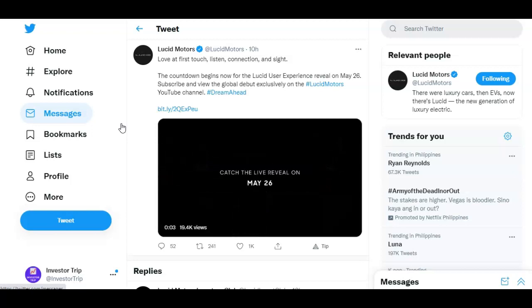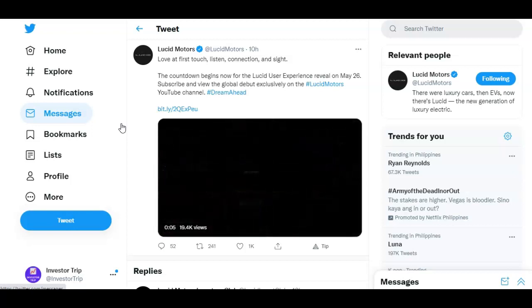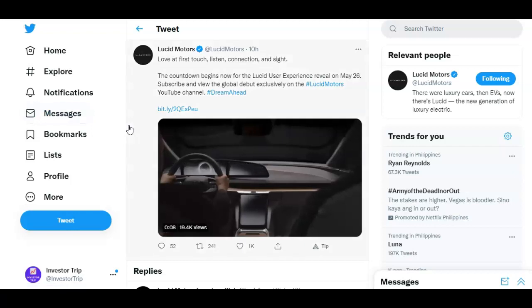People are finally going to be able to go outside, enjoy the sunlight, and go to the movie theaters and things like that. And I think we're going to see a big boost in the stock market. I think people are going to be feeling much better and they're going to be buying more stocks and crypto as well.